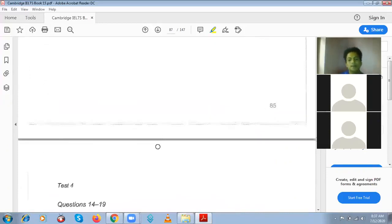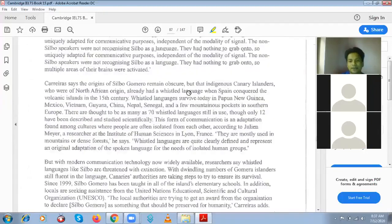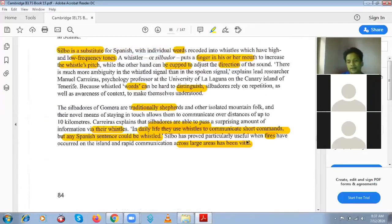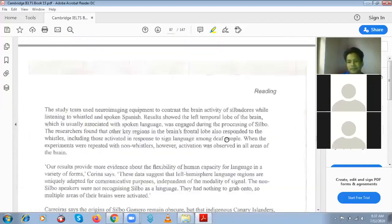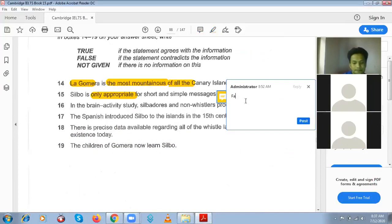Look, we have got the answer for question number 15. Silbo only appeared for short and simple messages? No, for large distances too, and vital also. It has been vital. Okay, very important. So the answer for question number 15 is false. Right answer, false. It is taken from here.